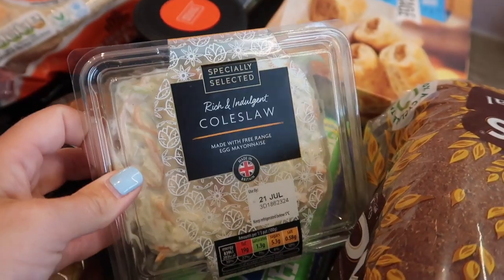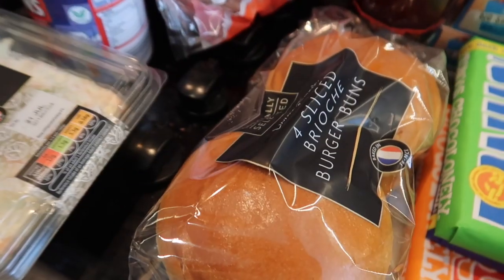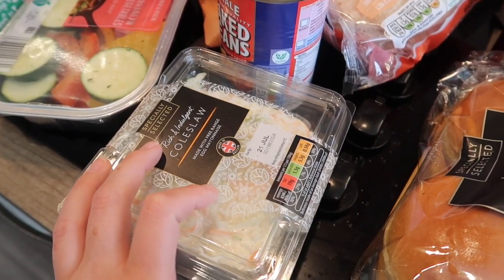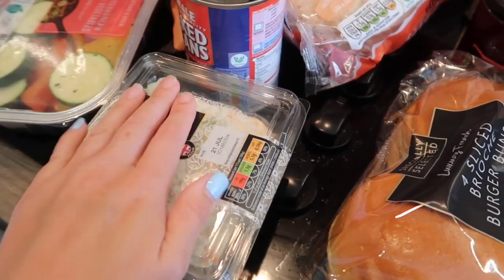I picked up some coleslaw. This is to go with our jacket potato and probably with our burger dinner as well. We have some coleslaw on the side of our burger dinners, but this is so good to add with your jacket potato and loads of dinners, to be honest. So I tend to like having a pot of this in the fridge.